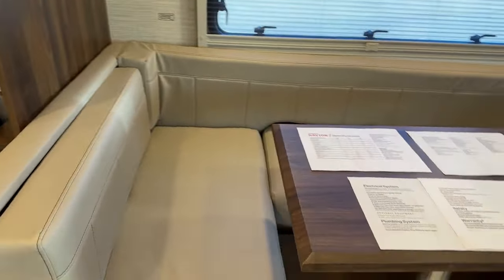Power mirrors, power windows, everything is one touch. I know this is crazy, but these little features are so cool. Automatic headlights as well. You also have fog lights. And I love the way you can get these little vents to go in any direction that you like.